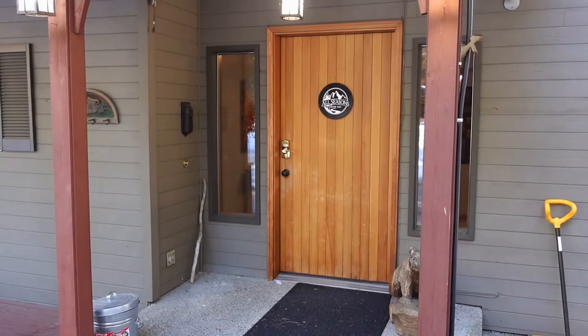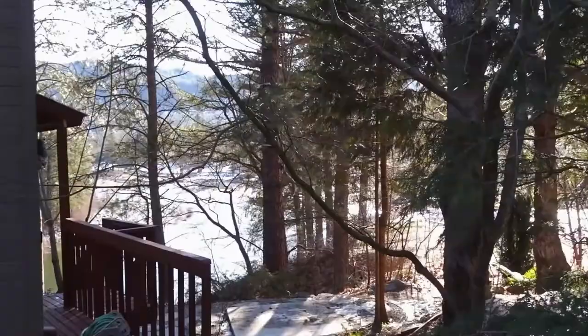Staying at the All Seasons Inn. We found it on booking.com. Good deal. It's off season, middle of the week. Yeah, really comfortable room. We got the Yukon suite.